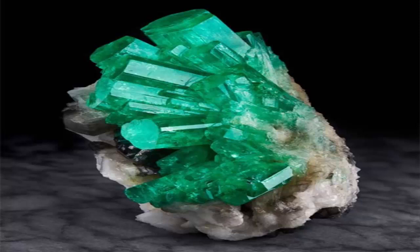Color. In gemology, color is divided into 3 components: hue, saturation, and tone. Emeralds occur in hues ranging from yellow-green to blue-green, with the primary hue necessarily being green. Yellow and blue are the normal secondary hues found in emeralds. Only gems that are medium to dark in tone are considered emeralds. Light-toned gems are known instead by the species name green beryl.